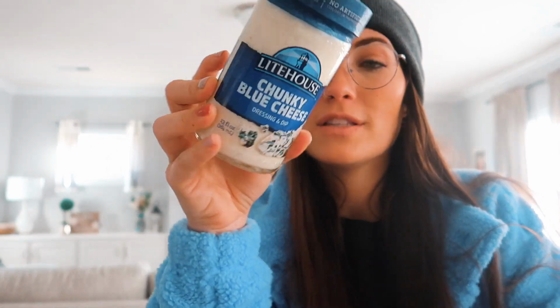And this is chunky blue cheese dip and dressing. This has 150 calories for 2 tablespoons, so this is extremely caloric, but just having a tiny bit of it with some chicken, or if we get wings or something, I just wanted to have this as an option because this is so dang good, and you can have a lot of it because I love chunky blue cheese, and that's what this is. So I just wanted to grab that.